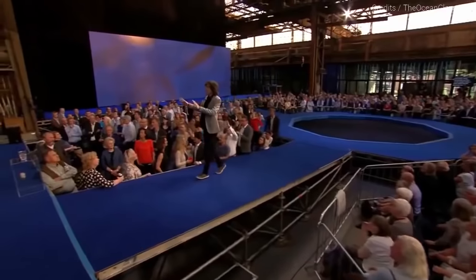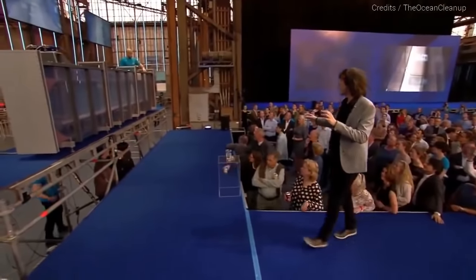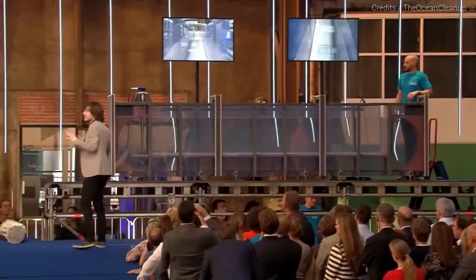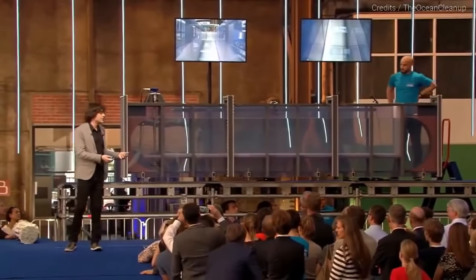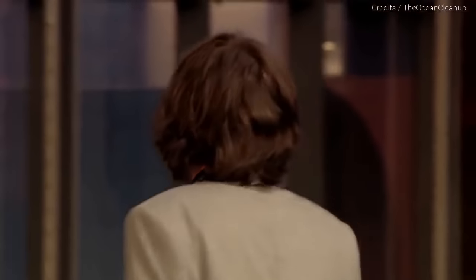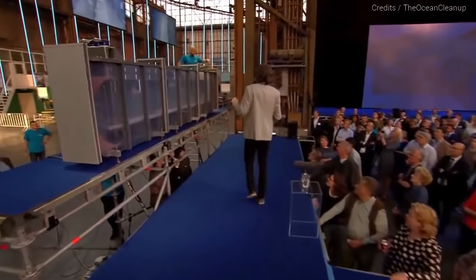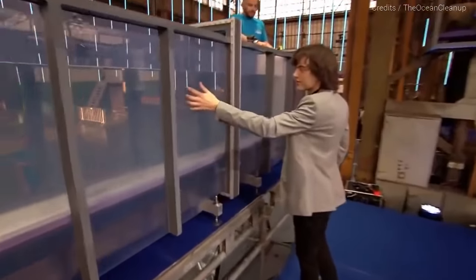What you see here is a basin that we filled with water. And what we've done here is we've basically recreated the conditions as you would find them in the ocean. So we have fast current at the surface and a slow current at depth. And actually you can see that right here. We have this stick with the lines attached to it. You can see the lines are taut at the surface, so fast current here, slow current at depth.